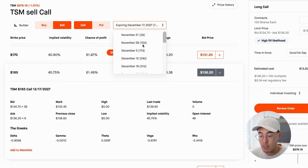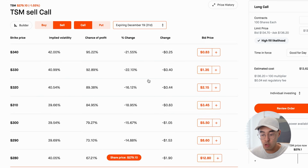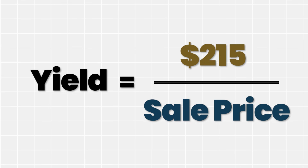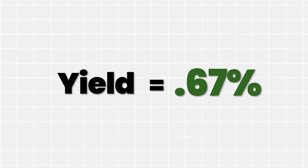So let's assume that right now we have this LEAPS and we are going to sell one 31-day out call option, and we're trying to generate maybe close to 0.5% a month. So let's just do this one. The 320. If I sold this 320 call option, I would collect $215. The yield, just to reiterate, is the credit divided by the strike price. So it'll be 215 divided by 320 times 100, which comes out to about 0.67%.